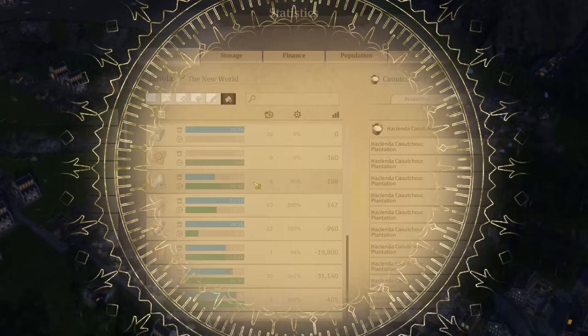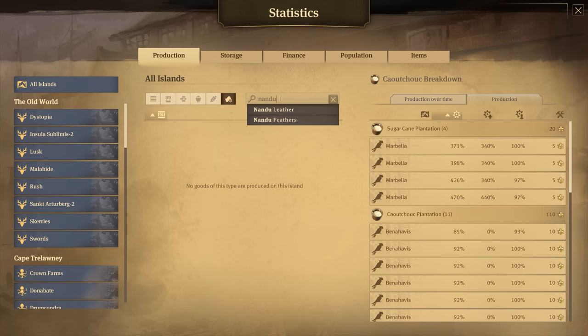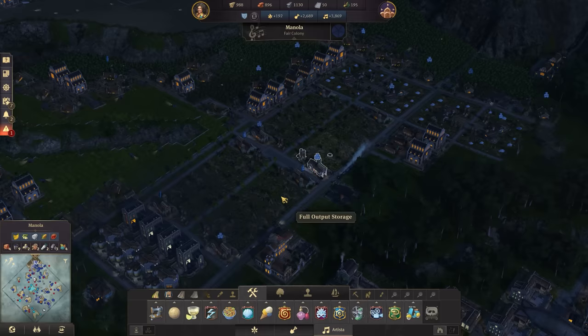Let's check how much we're producing now for Nandu stuff. Wow. Okay, way more than we need. 43 over 25. Let's maybe chop off the last two of those.